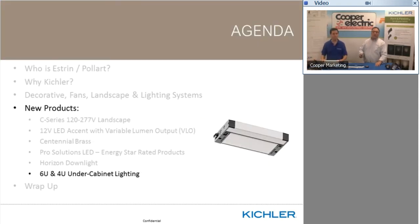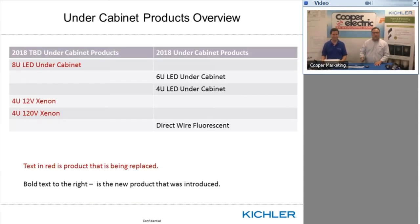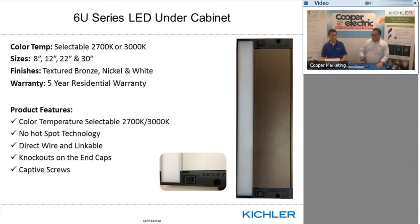All right. So next comes our under cabinet lighting, and I know I talk fast, but hey, that's what I do. So we have the 4U and 6U series product. In the things that are discontinuing, as I said before, we're discontinuing the Xenon product in favor of the new 6U and 4U under cabinet lights. The 4U you have in stock, which is all LED, and the 6U is a little bit different where we can adjust the color temperature.